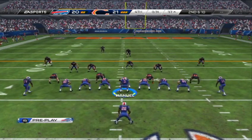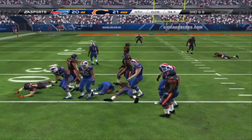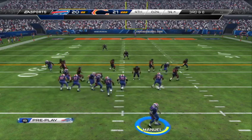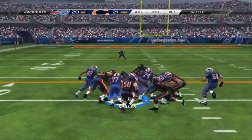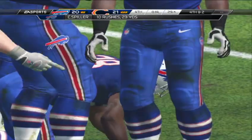C.J. Spiller is in the backfield. Second down and 10. Spiller's hand at the football. After that run, third and 8 for the offense. They're going to the hurry. They'll call on the services of C.J. Spiller. And he's going to be tackled, and that's going to bring us to fourth down.